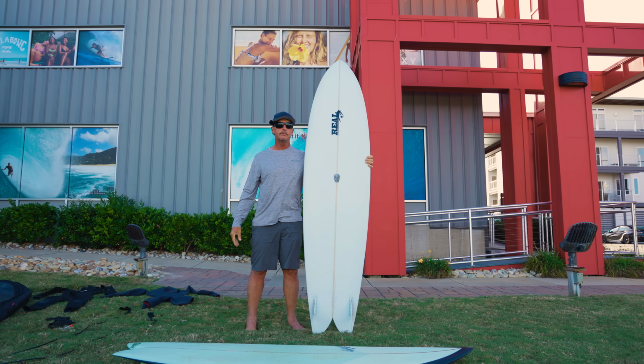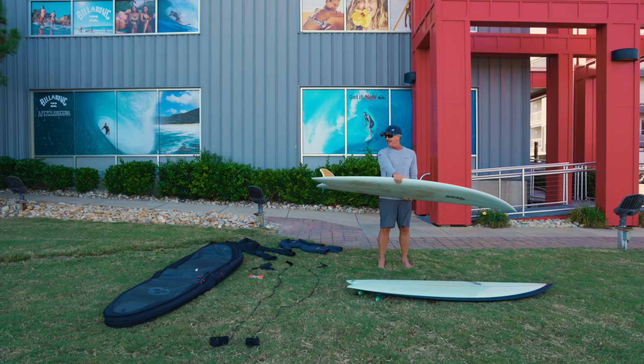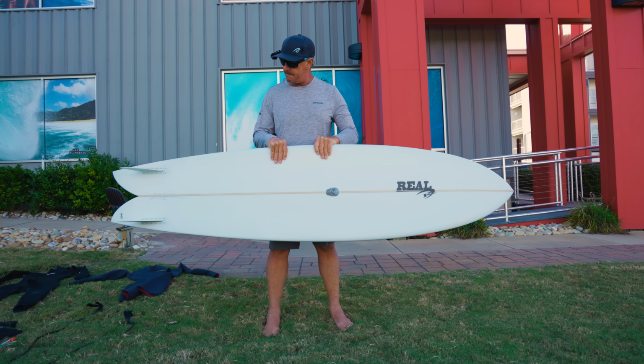I saw this board in the shop about 3 days before I left, and just holding it, looking at it, feeling it, channeling it, like this is the board that I wanted to have for when it got really, really good. And I was stoked that I brought this thing with me.